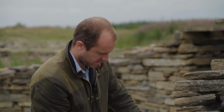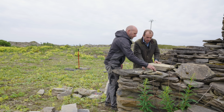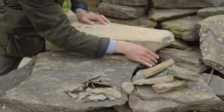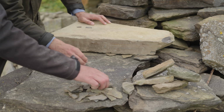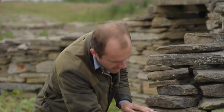Then once you've got your stone in position, you can see it's wobbling around a little bit. So if you could put some of these pinning stones underneath it, so we'll give it a little wobble. I'm guessing we see this time and time again in Broch construction? Yeah, this ensures it's stable and not wobbling around the place.